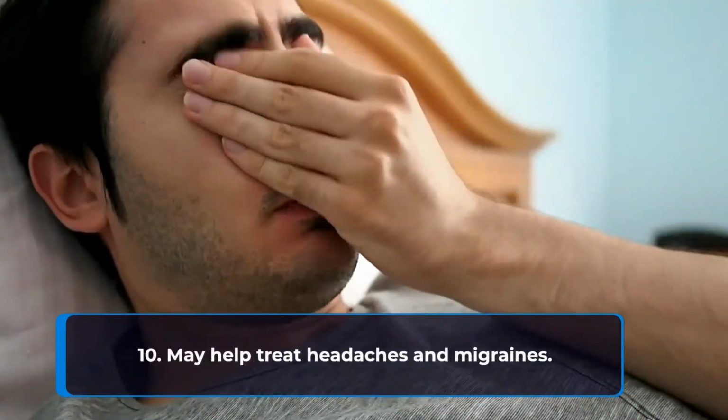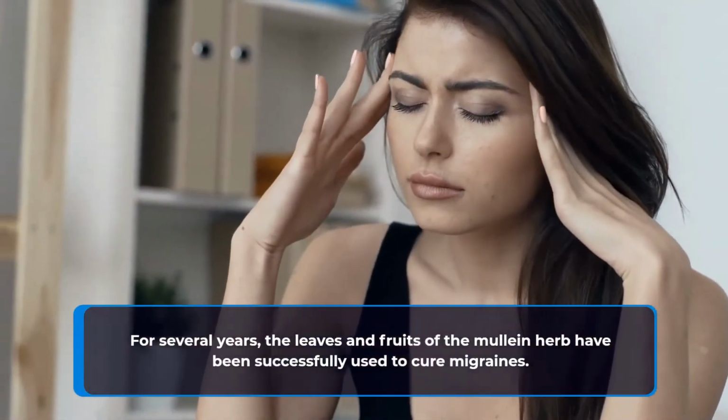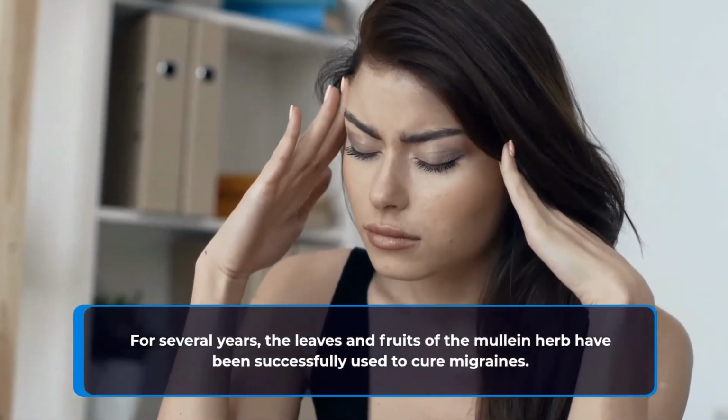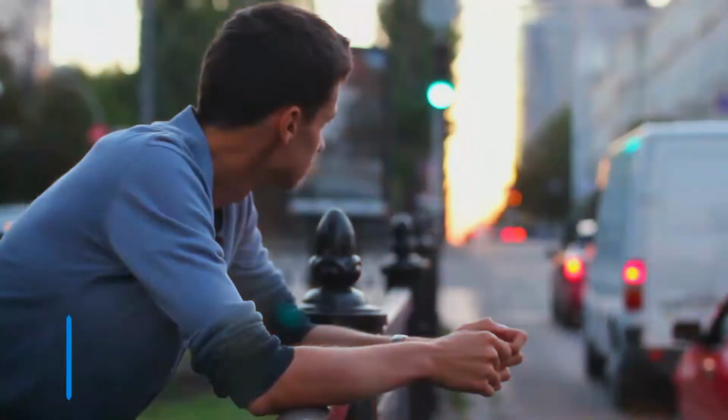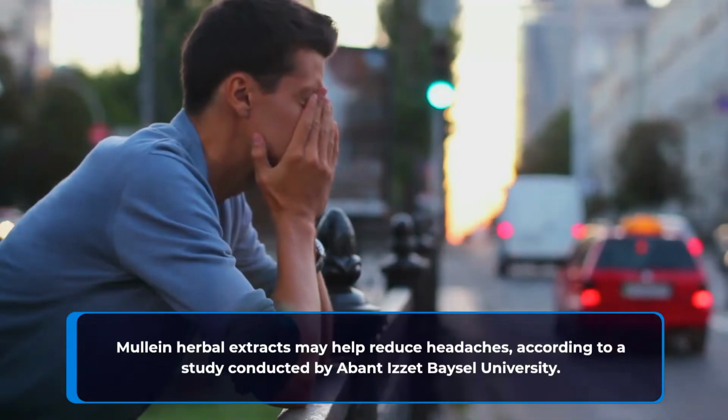10. May help treat headaches and migraines. For several years, the leaves and fruits of the mullein herb have been successfully used to cure migraines. Mullein herbal extracts may help reduce headaches, according to a study conducted by Abant Izzet Baysal University.